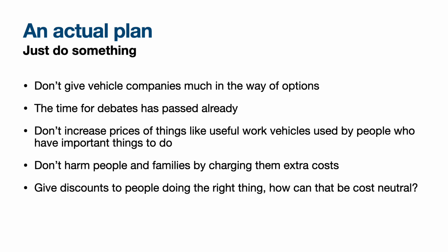We don't want to increase the prices of things where people budget buying their car or pickup truck or whatever it is to do the work they need to do or to do the errands they need to do. And we don't want to impose extra costs on people that are kind of like upfront costs. And we don't want to charge people who have already bought a car and treat them poorly after they've already spent their money making the decision that they've done.